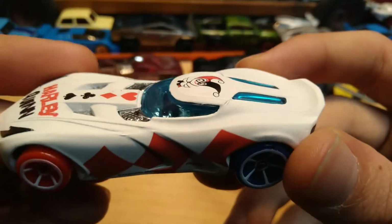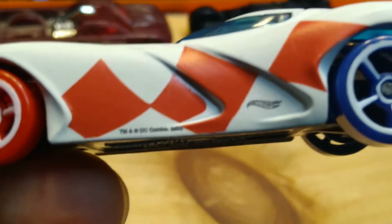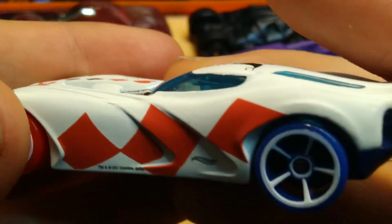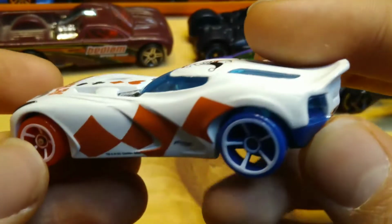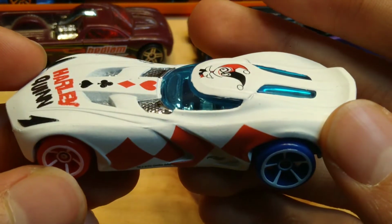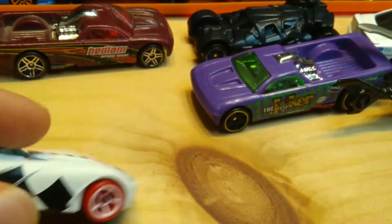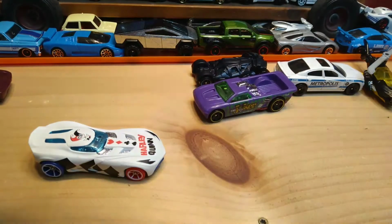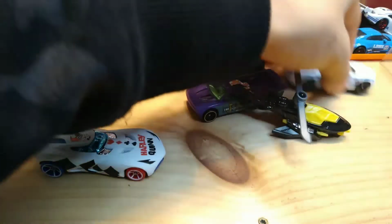Interior is chrome with a blue window. You can see DC Comics right there. TM and DC Comics. Here's the back of the Velocita. And there you are, the base, plastic blue. I just opened up the 2021 Batman 5-pack. And I'm going to put all the other vehicles away and line all these ones up.